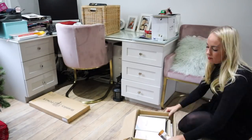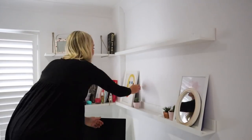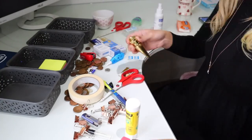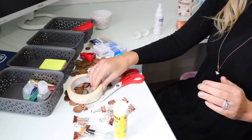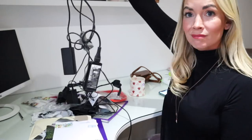In today's video, I'm going to be doing an extreme clean and organize of my desk area. I'm also going to be showing you some storage solutions that I'm now using and some desk hacks as well. And I'm also going to show you a full tour of my desk at the very end of this video once it is all nice and clean. But as you can see, it was a complete disaster to start out with.